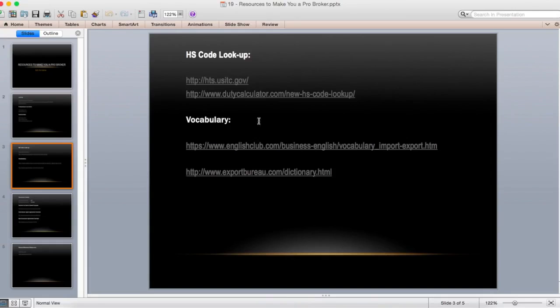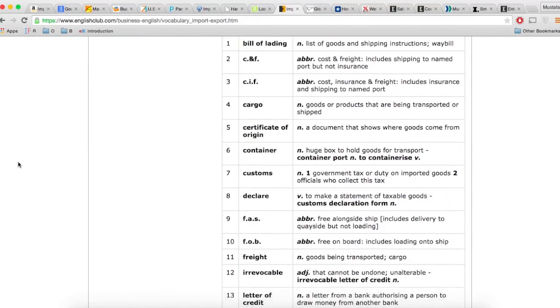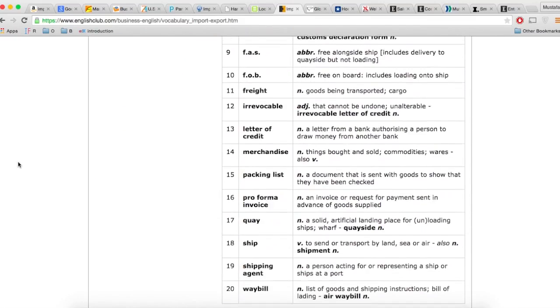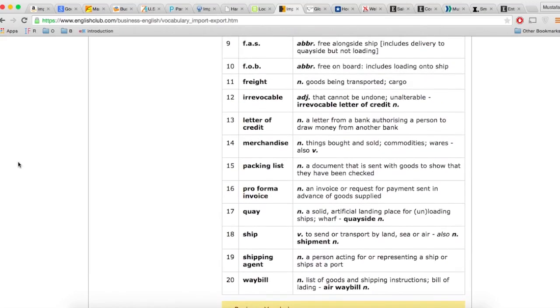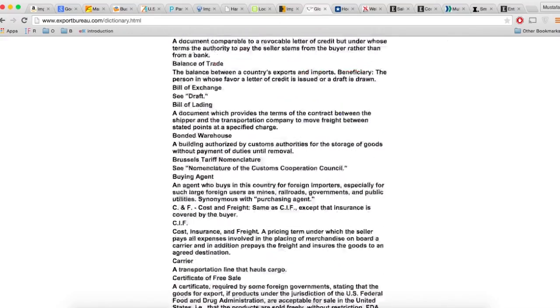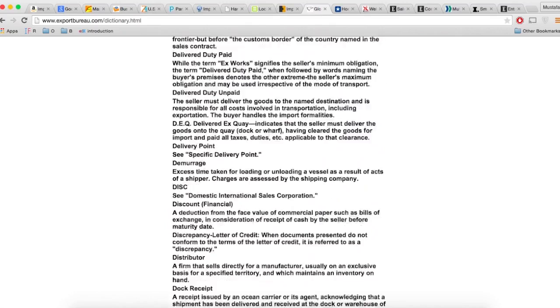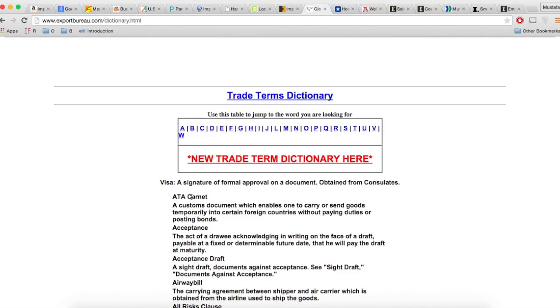The next category is vocabulary. So these are vocabulary words relating to the import and export business. I've provided 2 links for that. The first one is just a few of the most basic terms you'll be using as an import or export agent or broker. And the second one is a lot more comprehensive and has hundreds, if not thousands, of words. So you might use that if you needed more in-depth explanations and definitions.